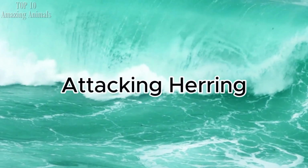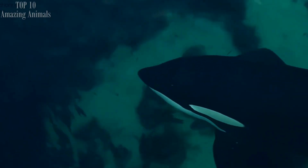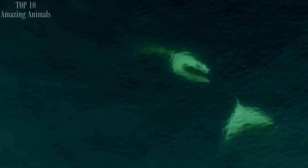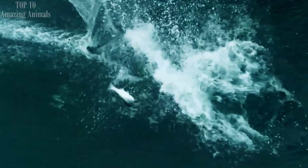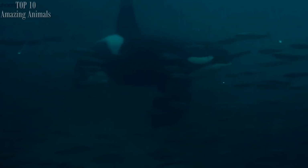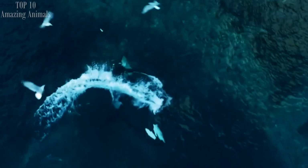Attacking herring. When hunting herring, killer whales don't just rely on their mouths to catch prey. They use a much more effective strategy called the tail slap attack. Killer whales often use their powerful tails to slap the surface of the water or directly strike the herring that have been driven to the surface and clustered together.